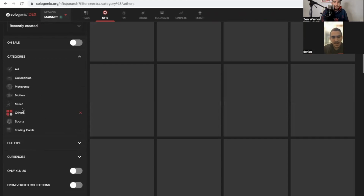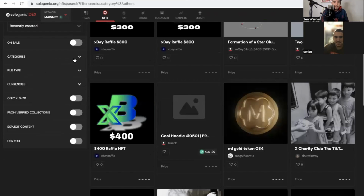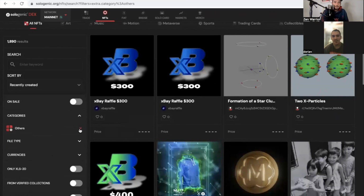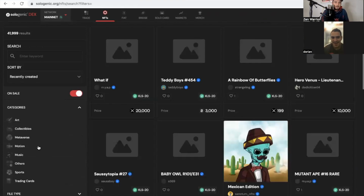Before, it used to show me real estate, but real estate will be on these marketplaces too, along with commodities, ETFs, and securities. Think about it: not too long ago, we didn't have the whole thing of the markets on here, because I've been following this DEX for a minute now.